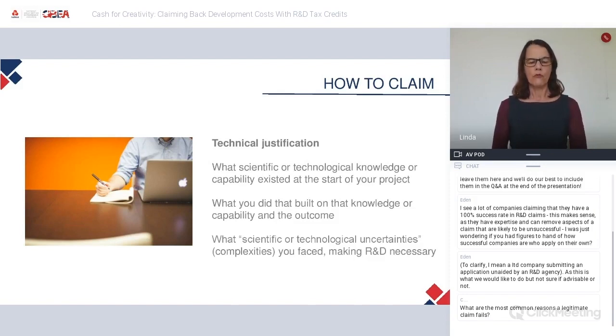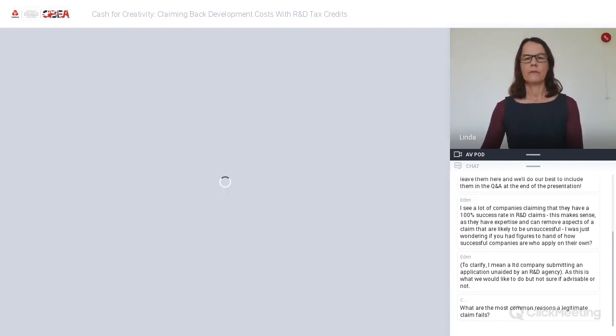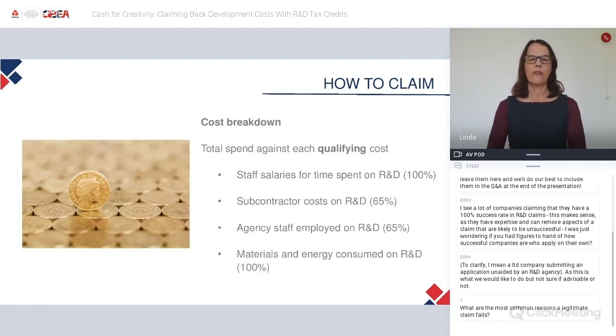So we call that your written technical justification document. And your competent technical professional should be involved in making that judgment. So that's the technical written narrative. Then you also need to provide the cost breakdown. So you will work out your total qualifying costs against the main headings. These are the biggest areas. There are a couple more headings as well, but staff salaries for time spent on R&D.